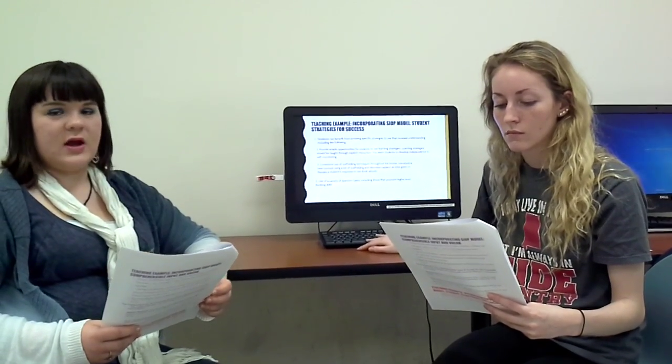Restate a student's response or use think alouds. It is also important to use a variety of question types, including those that promote higher level thinking. This is related to number 2 of the math practice definition. Find a way to attack it.